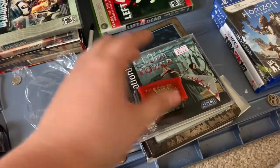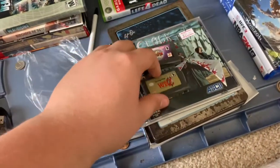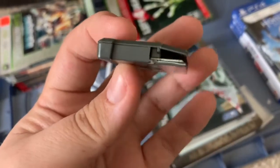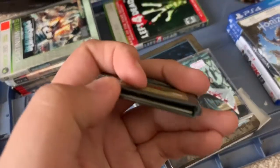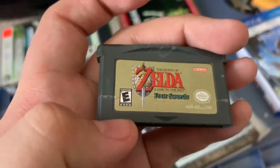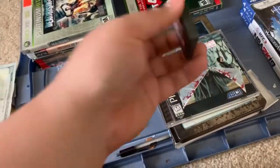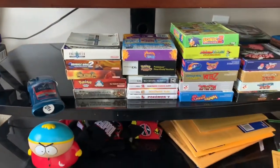Picked these 3 up off Austin Morgan to complete some boxes I had. Fire Red. Zelda 4 Swords. The reason I get such a deal on this one is that's damage right there. It's untested. Doubt it's going to work, but if it does, awesome. If not, still, 25 for Fire Red isn't bad. And Yu-Gi-Oh! The Eternal Duel Soul. I have all those boxes, so I'm going to complete those, which is pretty nice.